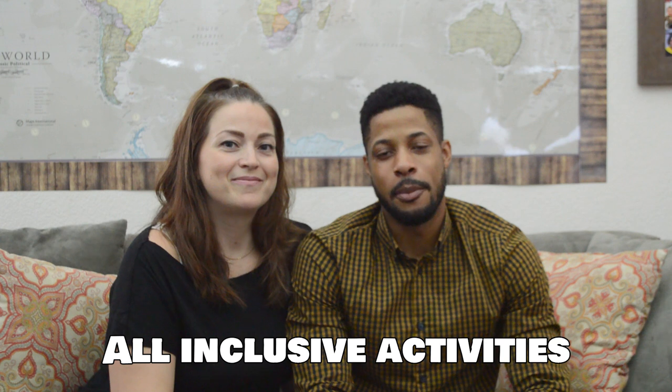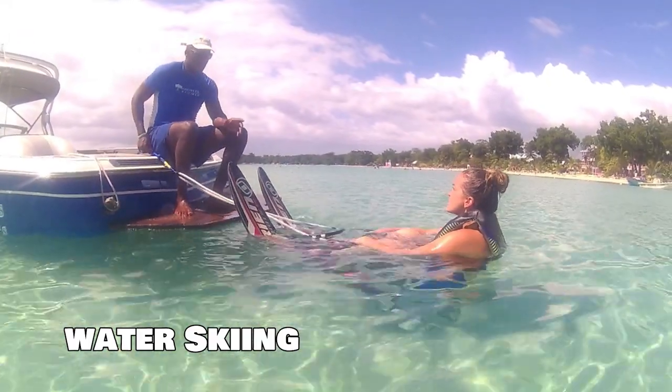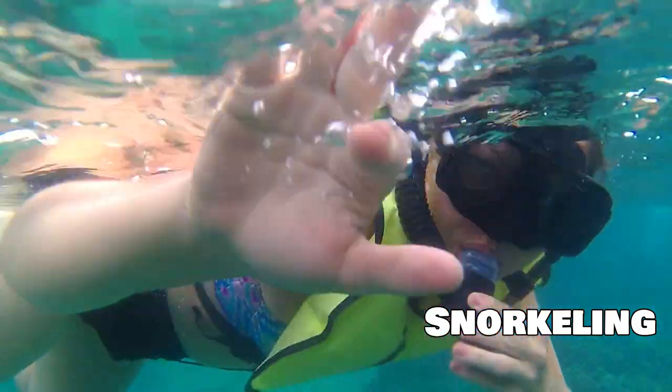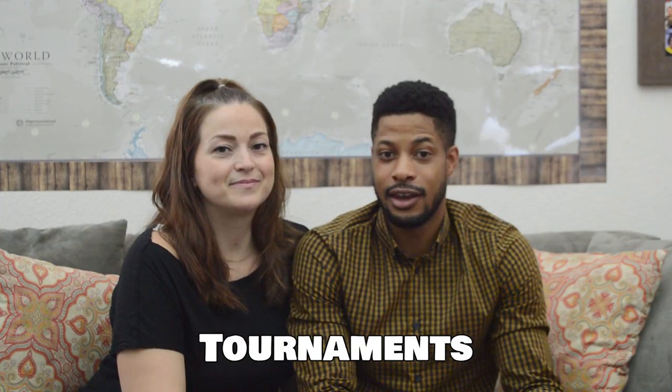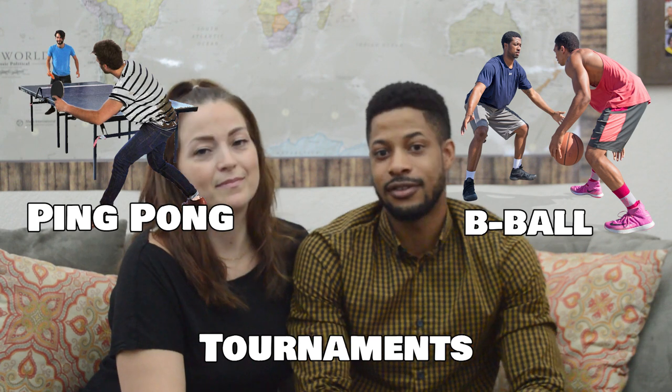Among some of the free activities that you'll find on the resort are water skiing, paddleboarding. You can do snorkeling day or night. Volleyball right there on the beach. Tournaments. You can sign up for basketball tournaments, table tennis tournaments, all types of things to get those competitive juices flowing.